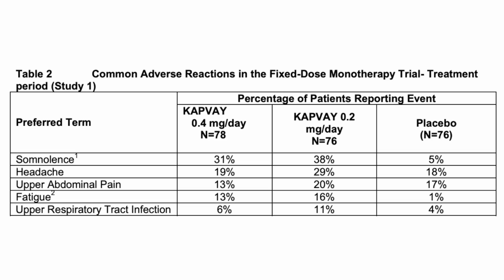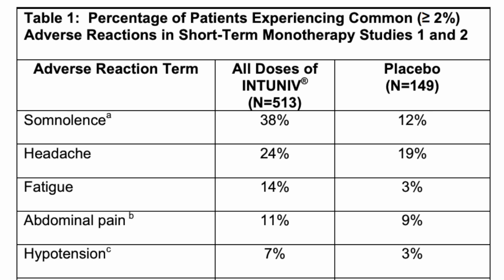According to the FDA medication label, the 5 most common side effects seen in kids and teens on 0.2 milligrams of Kapvay, so we're talking about the long-acting Clonidine here, were somnolence, headaches, upper abdominal pain, fatigue, and upper respiratory tract infections. The top 5 reported for Intuniv, so the long-acting form of Guanfacine, were somnolence, headaches, fatigue, abdominal pain, and hypotension. Now I want to break some of this down a little further for you.